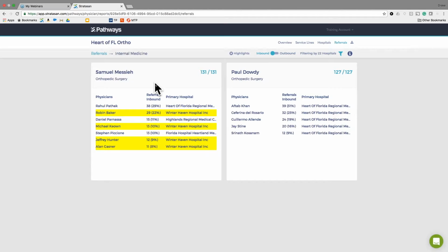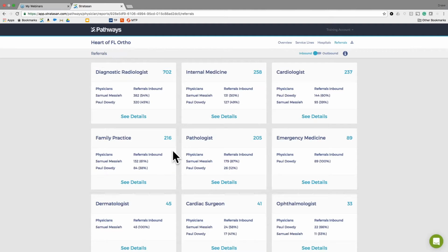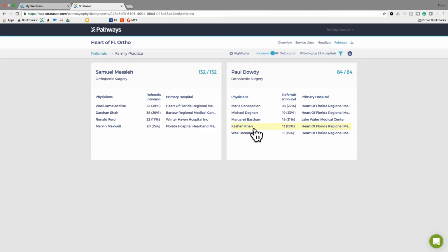So looking at this particular page, that is an issue from an internal perspective. We have some leakage from Winter Haven, from our primary care physicians that are sending patients to Dr. Samuel. And to take that one step further, we're looking at internal medicine currently. Let's take a glance at family practice also and see what physicians from a family practice perspective are sending orthopedic patients to these two orthopedic surgeons.